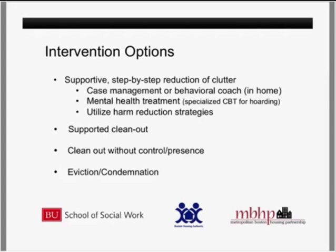Really, when you're doing a clean-out, going back to that iceberg, you're just cutting off the tip of the iceberg, and we're not addressing any of the other aspects of the hoarding problem. And so that's why you're likely to not see long-term results with a clean-out approach.